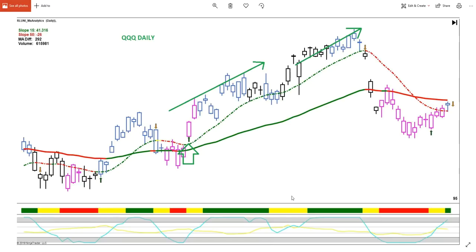Same thing here. You're in. The Laguerre keeps you in the trade, takes you out right here, almost at the high of the move on a daily chart. Of the three, I like the hourly the best. But any of these time frames are eminently tradable for a significant amount of profit.